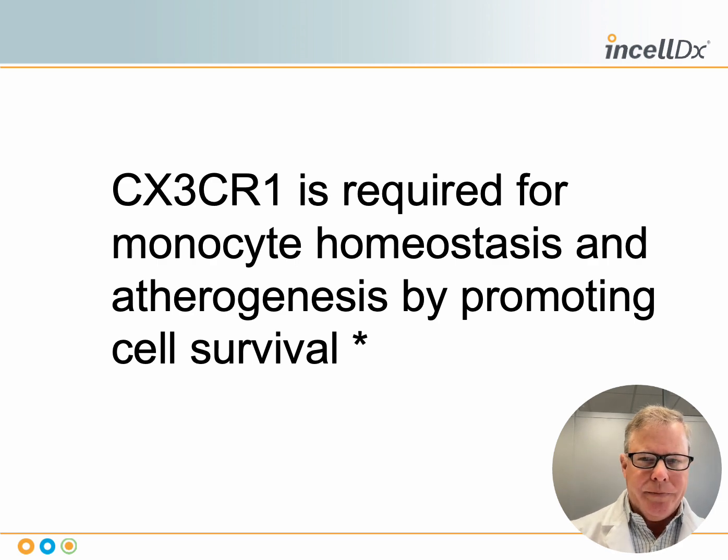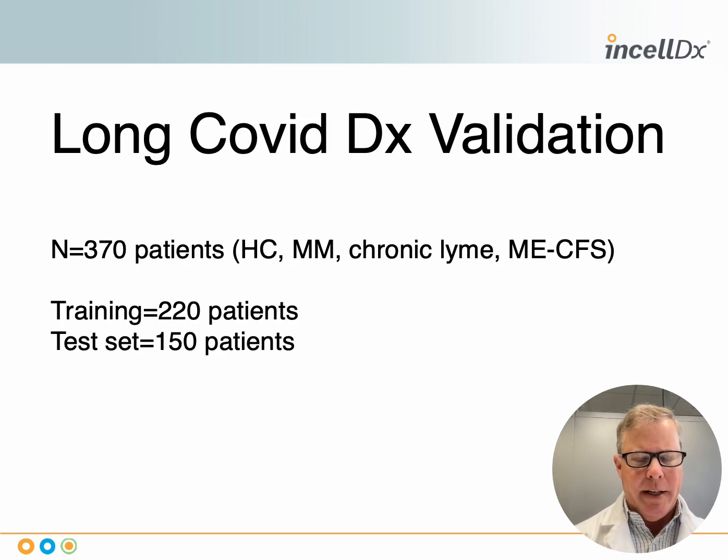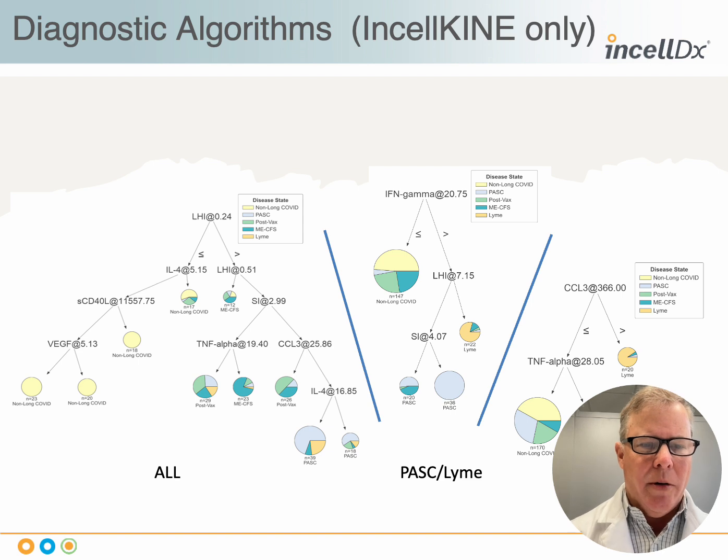So that led us to really validate our findings in long COVID into a long COVID diagnostic. And yes, this has been around for over 2 years, and we've been using it successfully to triage patients into different therapies using known and some experimental therapies. But the bottom line is we looked at 370 patients: healthy controls, mild to moderate acute COVID, chronic Lyme, ME/CFS. We had a training set of 220 patients and a blinded test set of 150 patients. And we developed a diagnostic algorithm using the 14-plex kit that I just described.